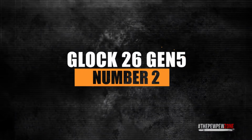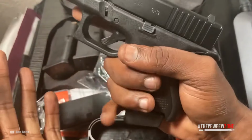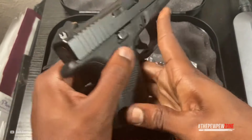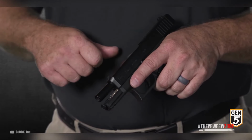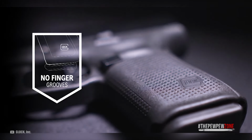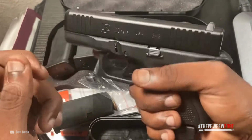Number 2, Glock 26 Gen 5. The Glock 26 Gen 5 is a subcompact pistol chambered in 9mm. It is the latest generation of the Glock 26, and it features the Glock Marksman barrel with polygonal rifling and an improved barrel crown for more accuracy. The finger grooves have been removed, and it features a Glock hard surface finish. For the slide, front serrations have been added, making manipulating it easier.